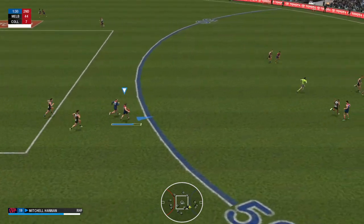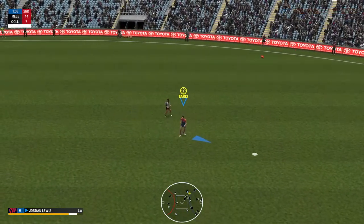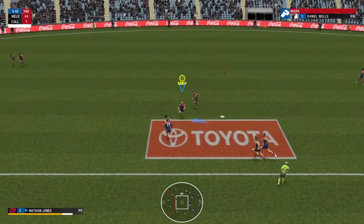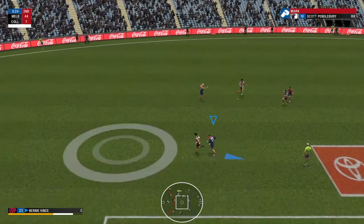Vince passes. Hannon with his head down, running for home. Maynard presents and takes the mark. Jams it on the boot now. A nice uncontested mark for Wells. Collingwood haven't taken many marks inside their 50. They need to be more aggressive and create some room, or they'll find themselves far too behind on the scoreboard.